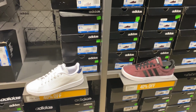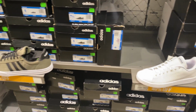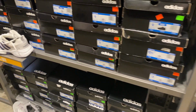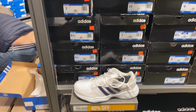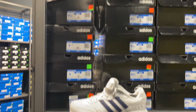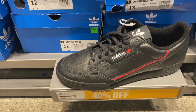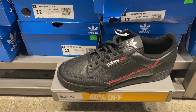Alright, some of them $60 minus 40% off. Advantage, the Dailies. Let me see here, the Strutter Wide, 49 minus 40%, if you guys were looking. And they have the Continental 80s here, $80 minus 40% off. They have the black colorway.